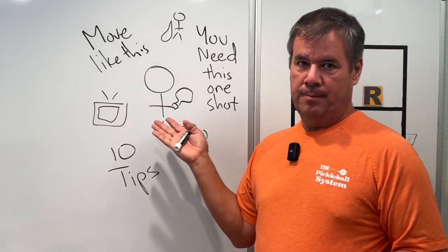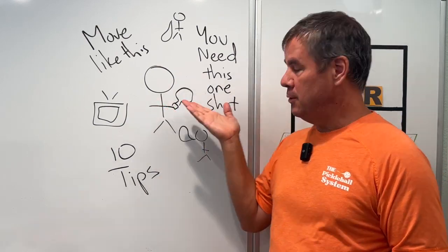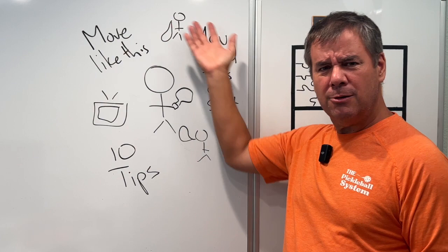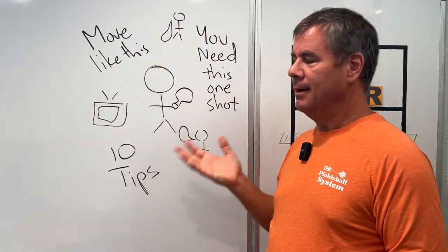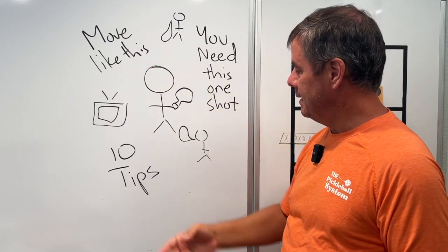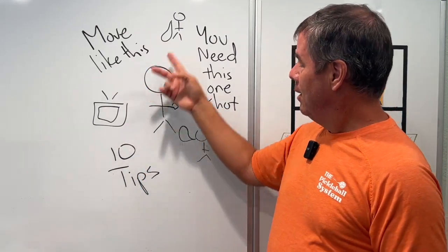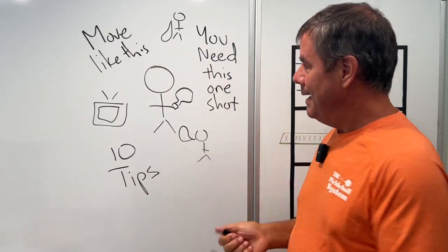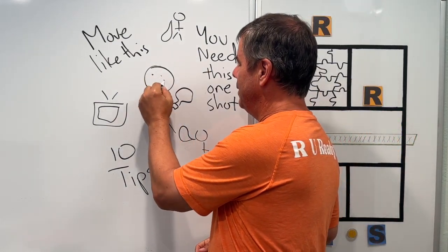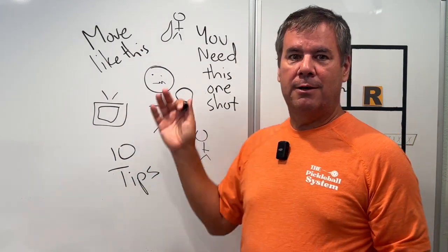It's because of this. So this is you. This graph I drew for you here is a representation of you as a pickleball player. And there's just so much going on out here, right? You have all of this different advice. You need this one shot. Move like this. Top 10 tips, 5 tips, 7 tips, whatever the latest video or your friends are telling you at the court. It makes you feel kind of lost out there. Like, I don't know what to do.